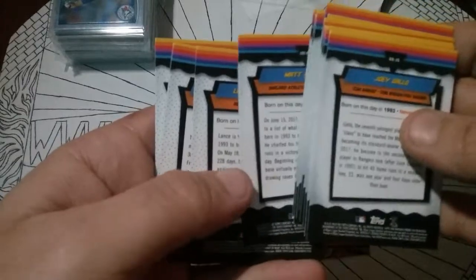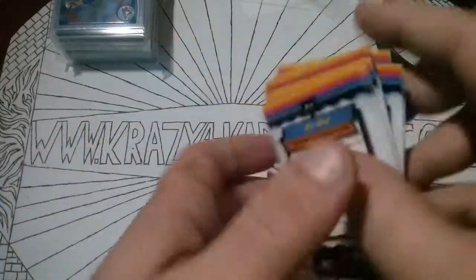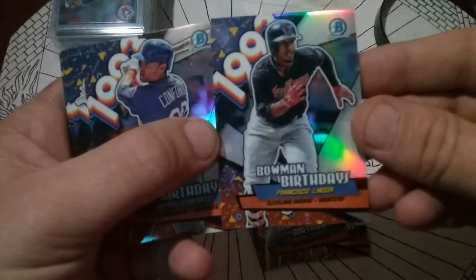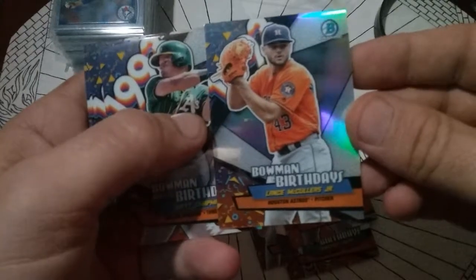Yep, apparently all these cats were born on 1993 birthdays. So, we'll go through and see who all these cats are. Michael Fulmer. Francisco Lindor. That's a nice card. I love these cards, actually. Michael Conforto. Lance McCullers Jr.